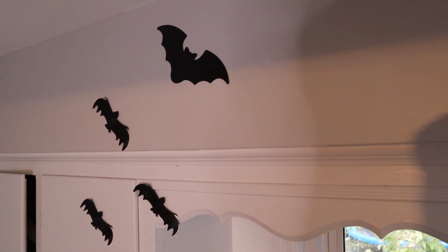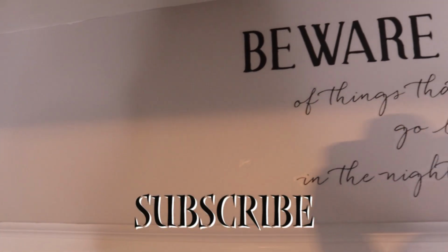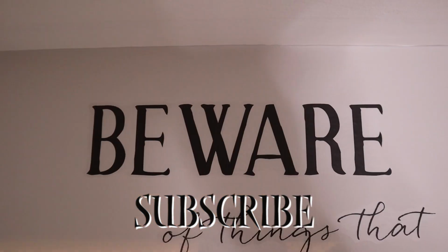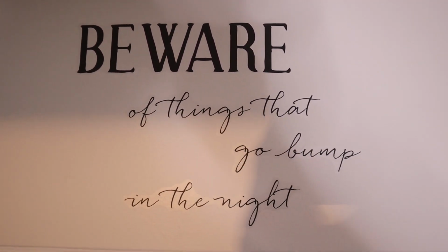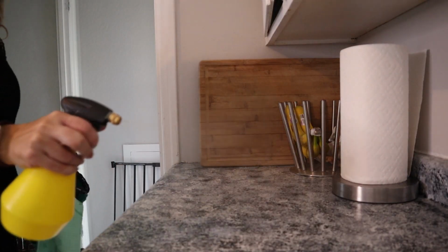And you will notice the bats here do look a little bit different. Some of them were from the dollar store, but I would recommend just buying the stickers instead. Mainly because the other ones actually keep falling off.